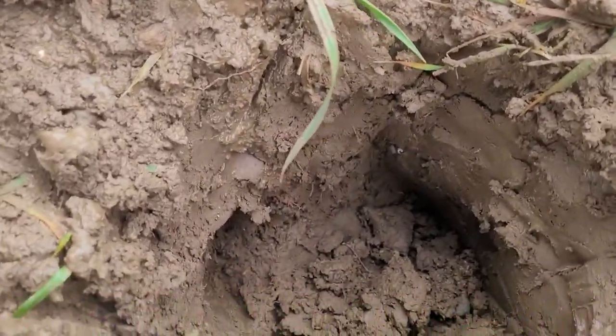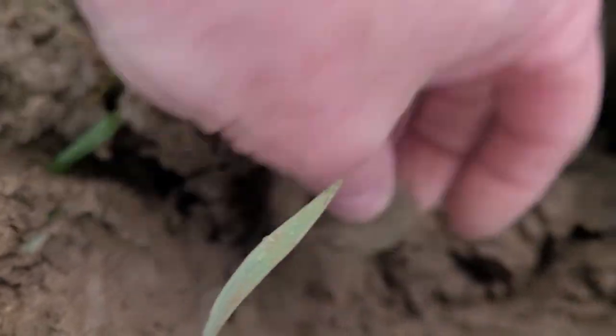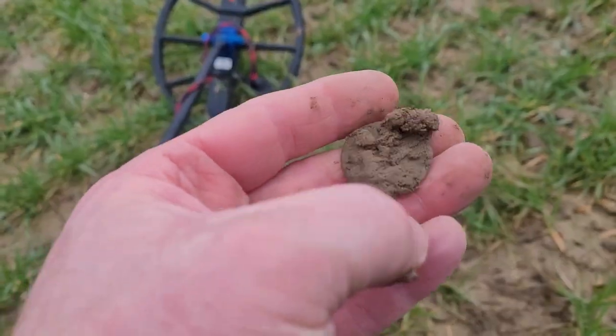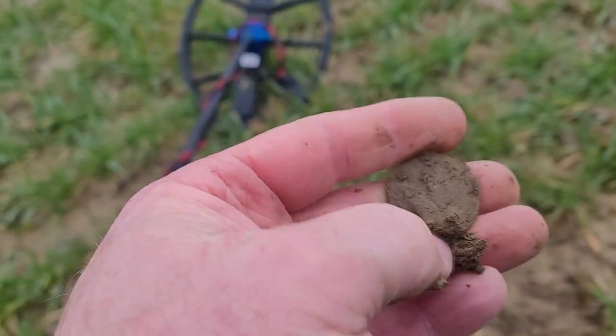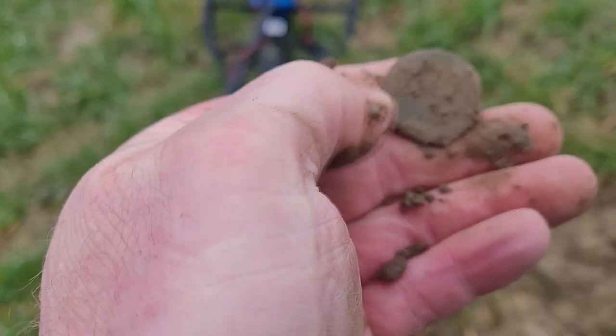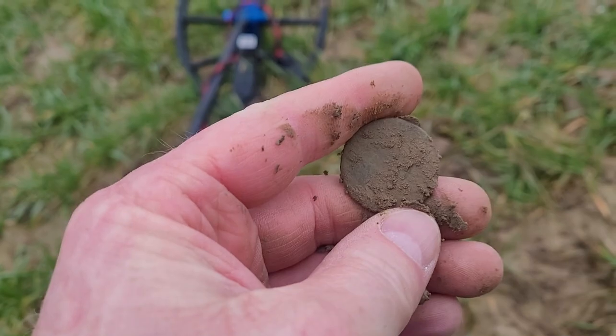Well, I really haven't found a whole lot. I found those two coppers, and I just found another copper here. It's pretty deep. Couldn't find it, but it's sitting straight up on the edge. I kept digging for it. As you can see, it's right here. All right, that's going to be an older copper. Let me toothpick this and get it cleaned up, see what we got.